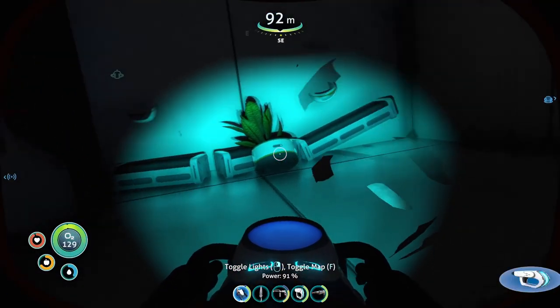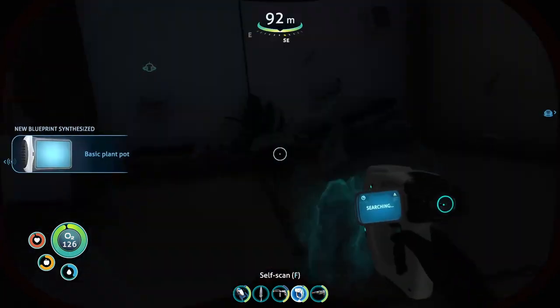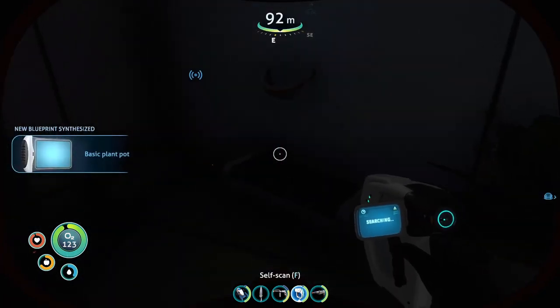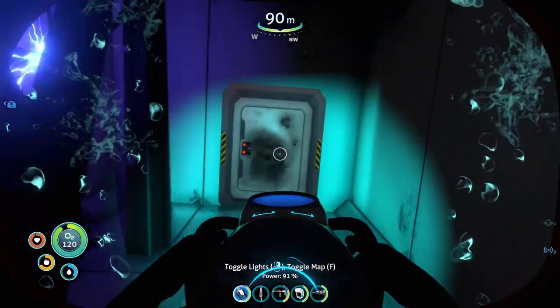Sorry it's dark. Not a whole lot I can do about it being dark, but we'll get our... There we are. We're out again. Oh, oh, basic plant pot, ladies and gentle peeps. We've got it. Anything else in here? Near blueprint acquired. Okay.